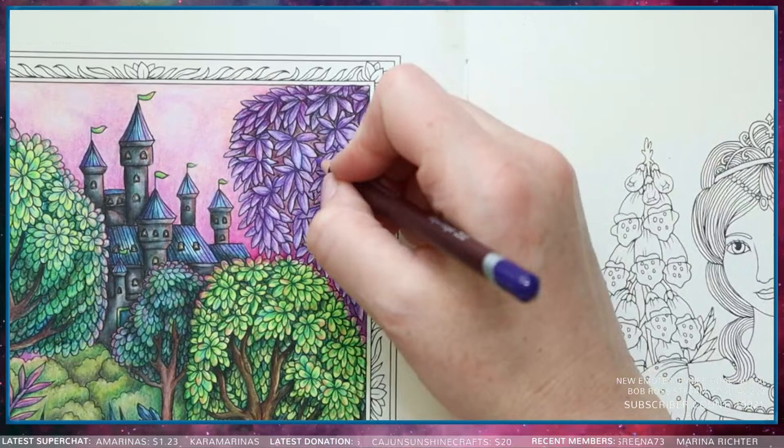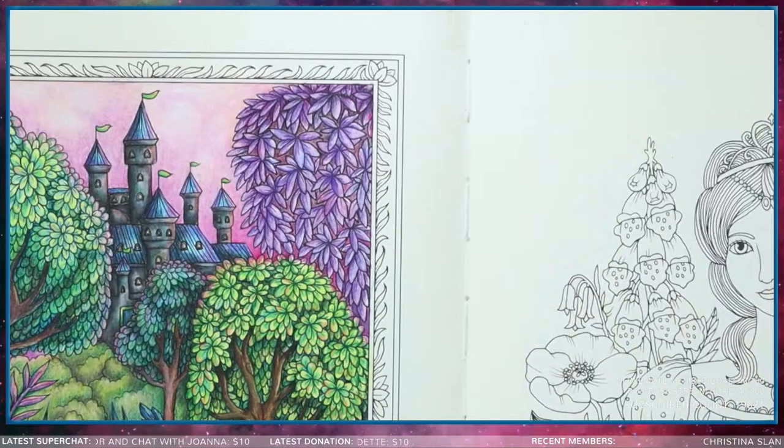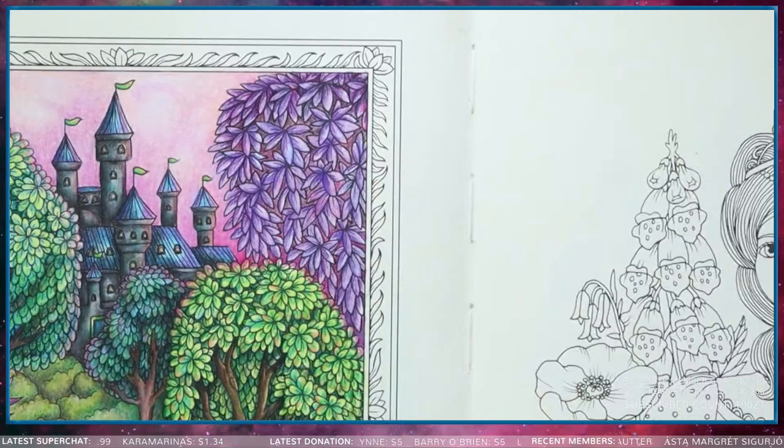Okay, so we're using this purple and we're just trying to darken things up a little bit, because right now I feel like it's still too light, especially in comparison with the contrast here. So we're darkening up that tree quite a bit. It's almost 11:30 already? Well, we're going to finish this page today, so we won't go until we finish it. Or at least where we can do part of the frame so you can see how to do it.